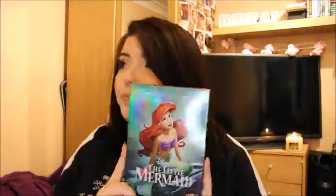I've started collecting the Disney shiny DVDs, and I've got Ariel, The Little Mermaid, Alice in Wonderland, Beauty and the Beast, Lion King, Tangled, and Frozen, and they're just so cool. What else can I show?